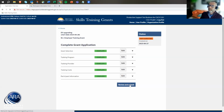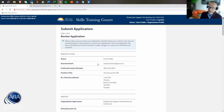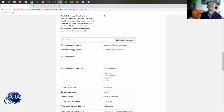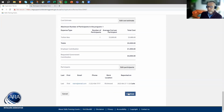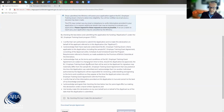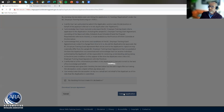So I click down here. And I basically have an opportunity here to review all of the information that I've put into the application. And if it looks good, I can continue. A declaration as the employer now that I am submitting this on behalf of the business, and everything in here is true and accurate. So I can submit that.